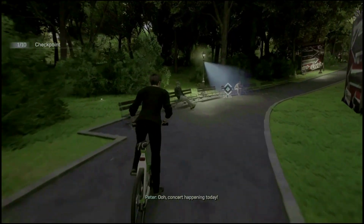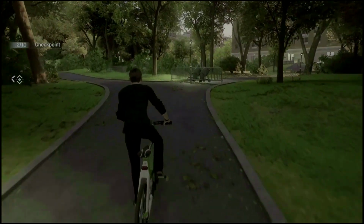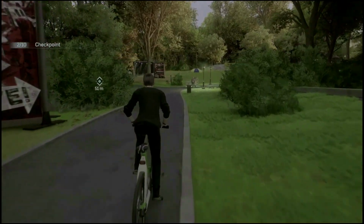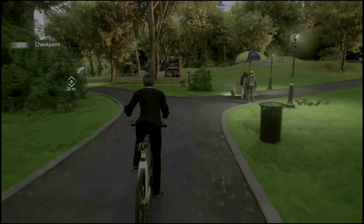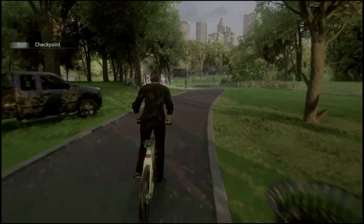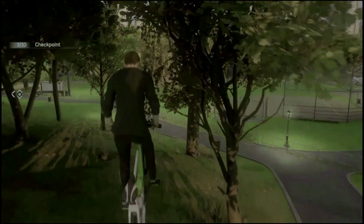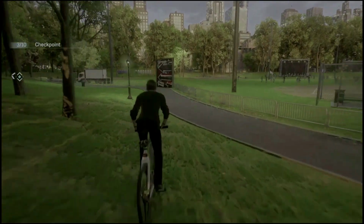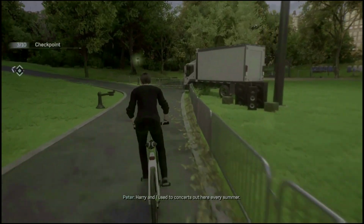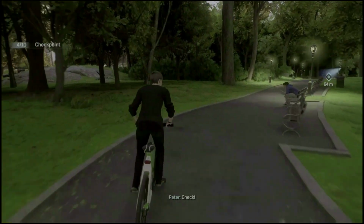Ooh, concert happening today. This is going nicely. MJ and Harry and I have been to some great shows in the park. Hey, that sign will make a good ramp. Harry and I used to go to concerts out here every summer. Maybe we can bring that tradition back. Check?